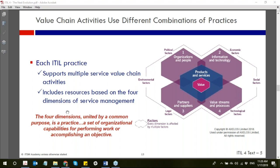So we now have organizations and people, and organizations is introduced here really in recognition of the fact that organizational structures are changing tremendously today. We see organizations, especially those leveraging practices like Agile and Lean and DevOps, moving to more product-oriented teams. You're seeing much more of a focus on cross-functional teams, breaking down those silos, and really changing the organizational structure in terms of how people interact within the organization. So organizations and people, information and technology, which hopefully makes sense to everybody, partners and suppliers, we're all reliant on them today. And then we see the introduction of value streams and processes.